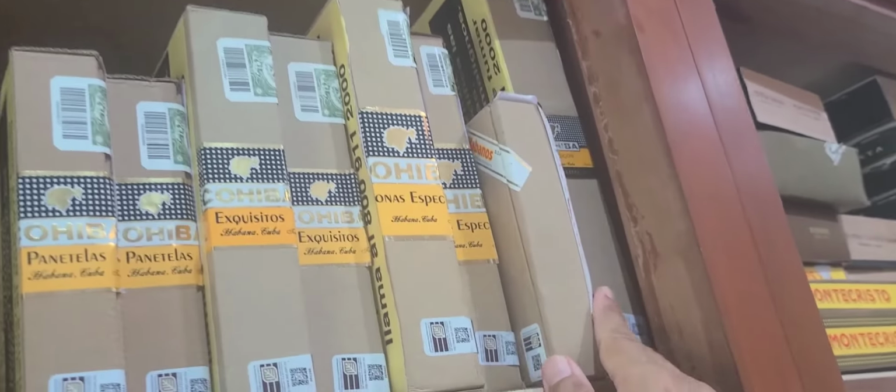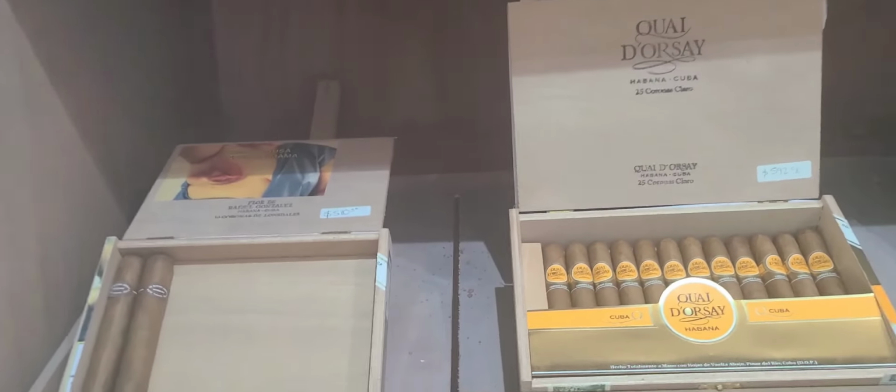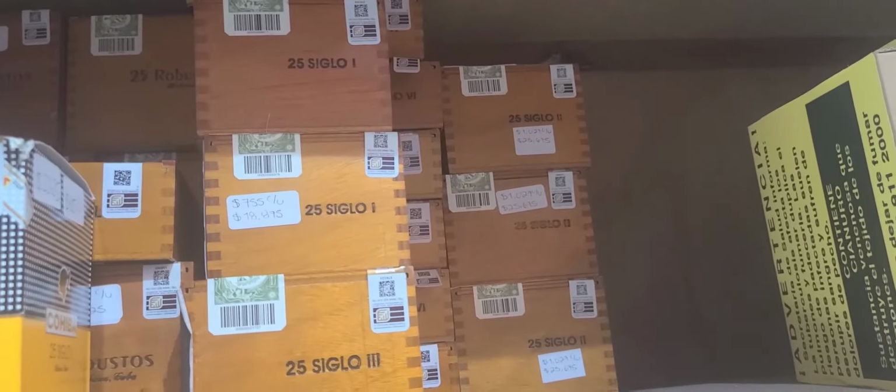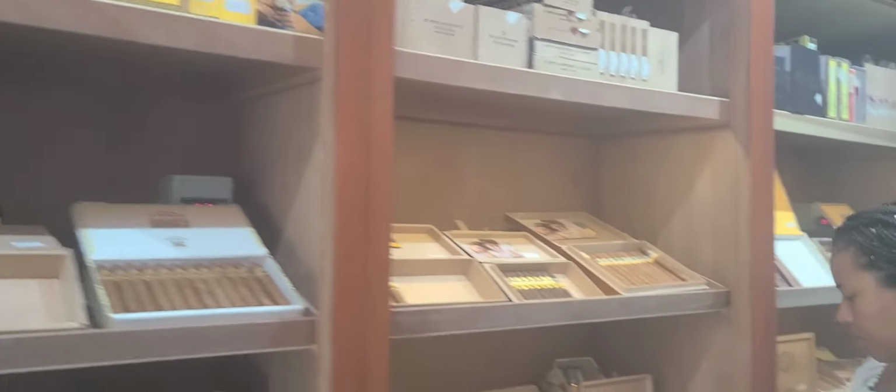There's another larger box here. Oh, these are the Maduro 5s. So those are Mágicos? Okay, well, let's carry on. So they have some Siglos. I know some of you guys are going to ask. What are the, what is it? Siglo 1, 2, 3, 4, 5, no, 6. Okay, so they do have Cohiba Siglo 6s.